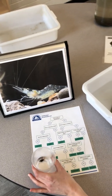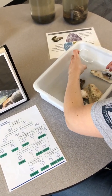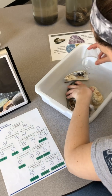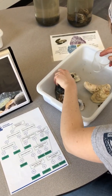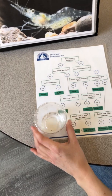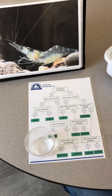All right, so we're gonna first put our mud crab back in. I'll try to catch one of these jumpy little guys. They love to hide under the oyster shells. All right, so I got one. This might be really hard to see, but I'll hold it out for you in a moment, all right? Here's a really good picture of it.